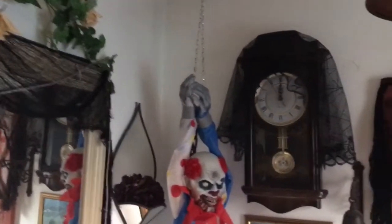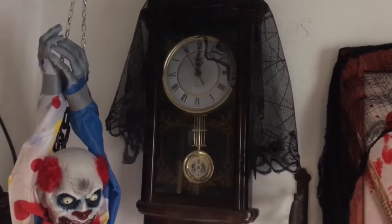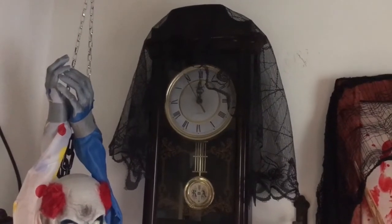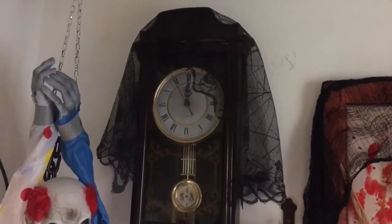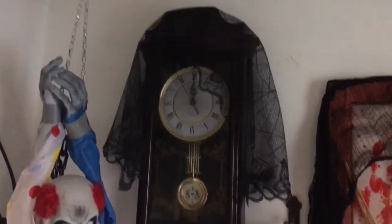More netting over here, which is on this clock. It needs a battery in the pendulum at the bottom. I usually have that going, but the clock usually stays at 12 o'clock, and I call it the 12 o'clock clock. And again, there's some more lace over there.